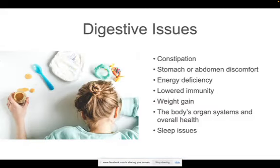Now, the last thing that I'm going to talk about is digestive issues. And this, again, really relates to anybody. Our health comes from our digestive system. So if our tummy's not happy, our intestines are not happy, you're not going to be overall healthy.